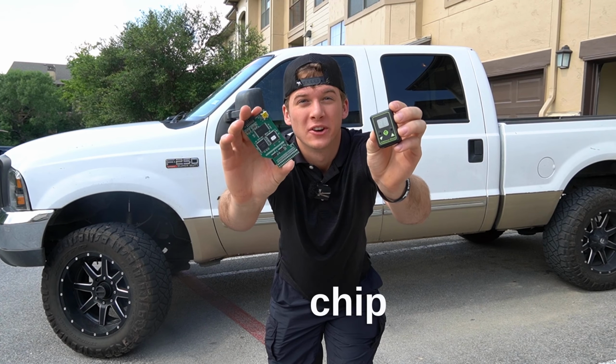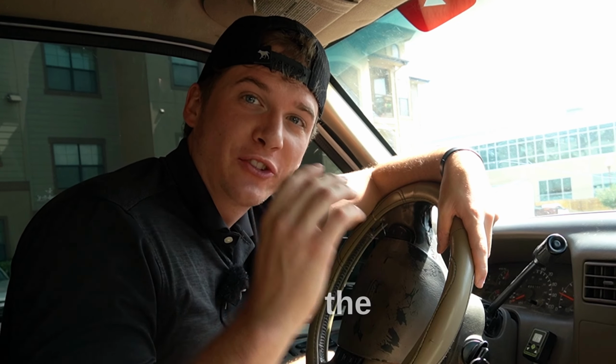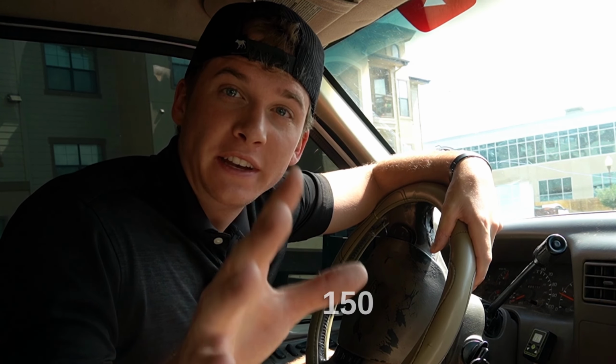This is the Hydra chip tuner. It comes with 15 different tunes, 1 being factory stock and 14 being the extreme horsepower mode that gains me 150 horsepower. I bought this tuner about a year ago for $350 and I've never actually tested all 15 tunes.